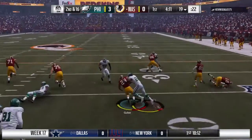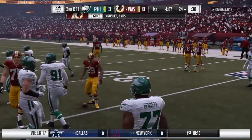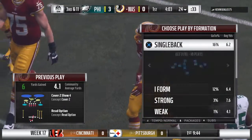They'll run it now out of the gun. And he'll power his way up near the 25. They get 6 yards back on the run, but still have a 3rd and long situation forthcoming.